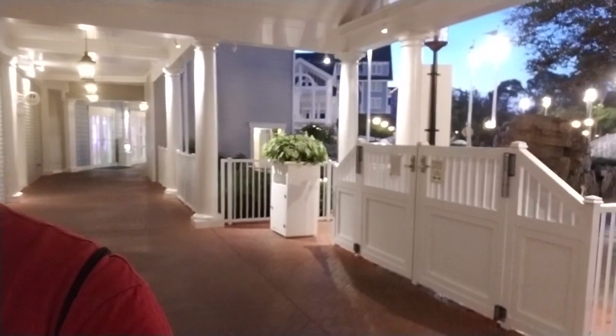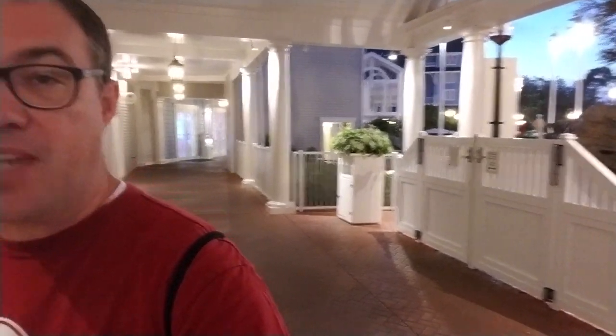This entrance actually is closed. They limit the entrances here because this is one of the few pools where they absolutely rigorously check that you are a resort guest here, because I guess they have a lot of problems with people sneaking in.